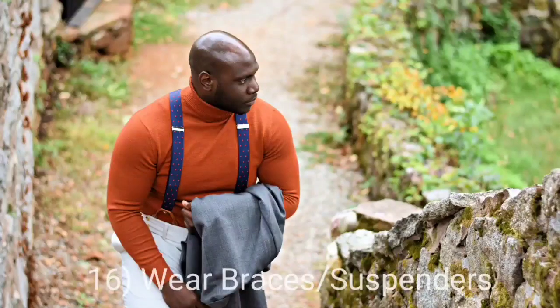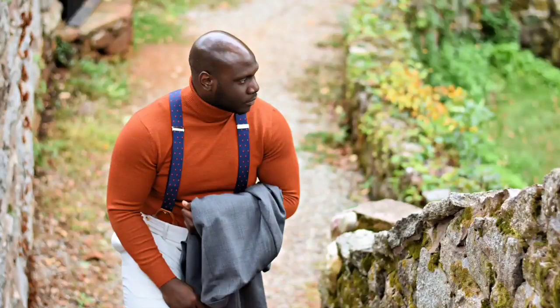Style tip number 16, incorporate braces and suspenders into your wardrobe. Now what this does is it will pull your pants up to your natural waistline, giving you a high-waisted pants look. See, with fit men that have flat stomachs or fit men that have not so flat stomachs, because they are out there, what that would do is it will sit your pants at your natural waistline, elongating your legs, giving you a nice streamlined look down your legs. And there's no belt there to cut up your midsection.